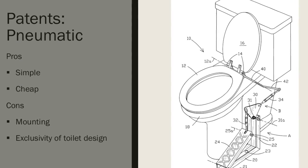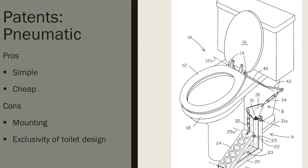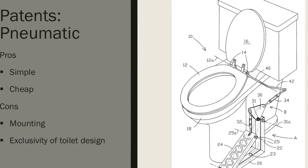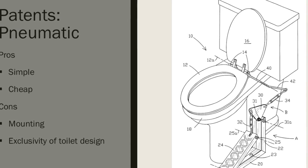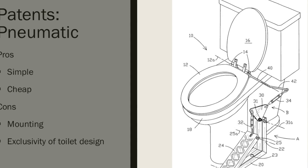But after looking into all these options and talking with the entrepreneur, we really thought that cost was the item that we wanted to keep low in order for this to be accessible and as many people to be able to buy it as possible. We wanted to keep the cost down, so we decided to go with the lever system.